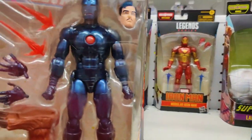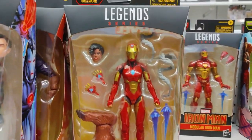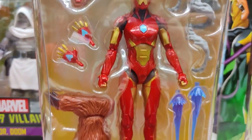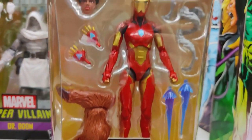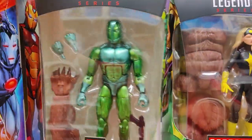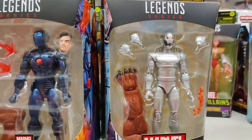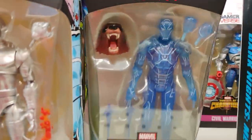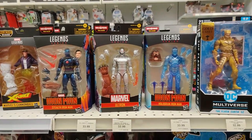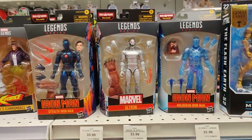Yeah, there's another Modular Iron Man. Good to see him. And we only need one more, I think. Oh, there she is. Ironheart. Very cool to see her. That is sweet. Good to see her. So yeah, so we got one leg, two legs, one arm, torso and the third arm. The fourth arm. What am I talking about? The third arm. And of course, I'll form the head. Yes. Hologram Iron Man. Guys, if you're looking to complete your Ursa Major set, they have the whole collection here at Toys R Us in Pickering.